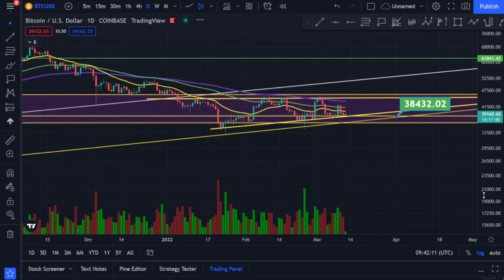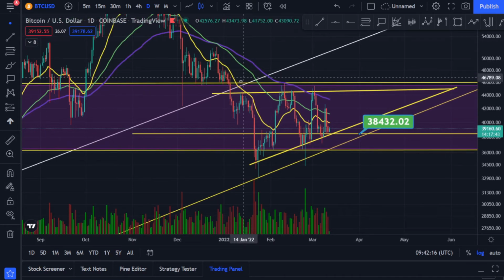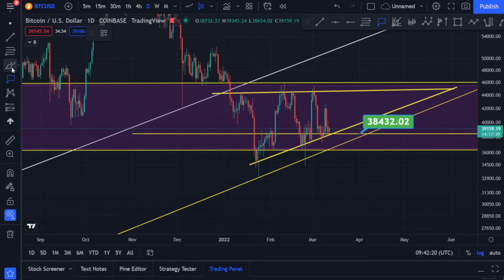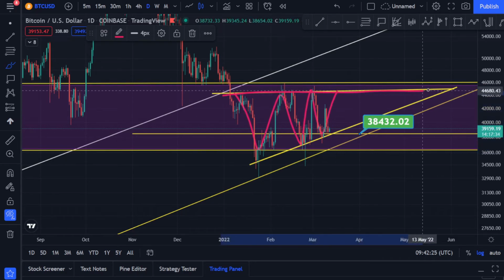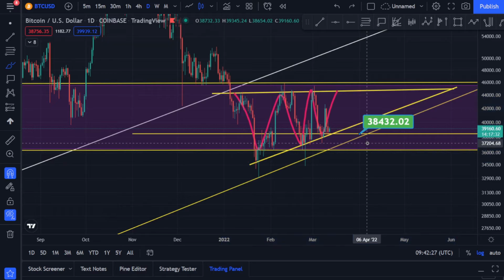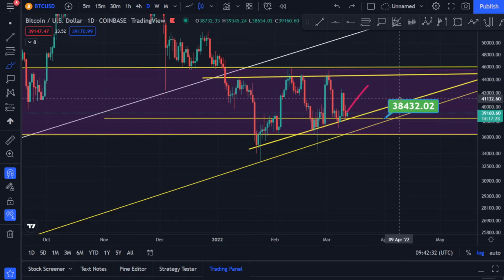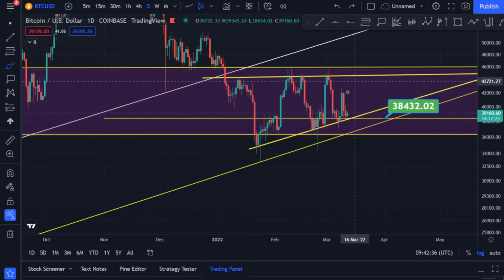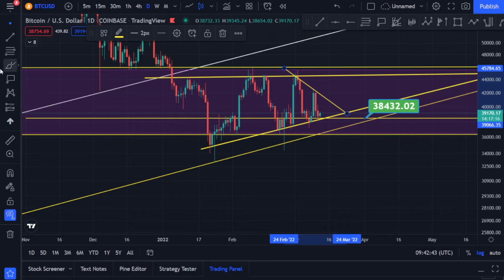Now if you go to the daily time frame, as you can see, I've already noted this area, this ascending triangle, which is a bullish pattern, and you can clearly see how beautifully we are respecting this ascending triangle, which is a bullish pattern. Now if you see the price go up, expect it to have some resistance at the 44,500 area, if it does break this level, because this area will be an area of resistance.